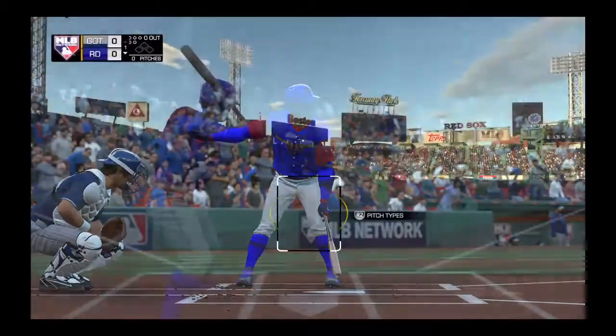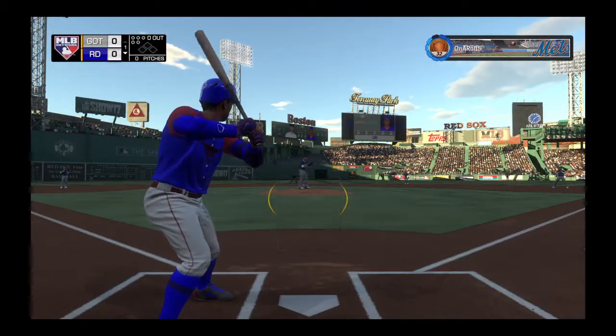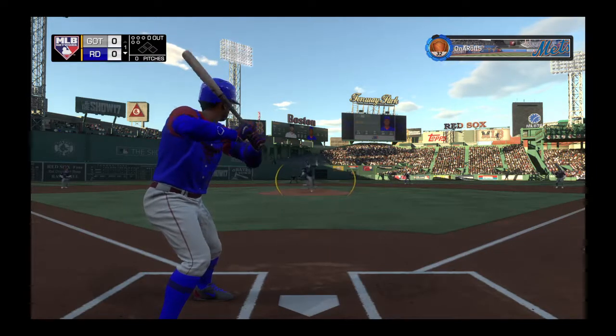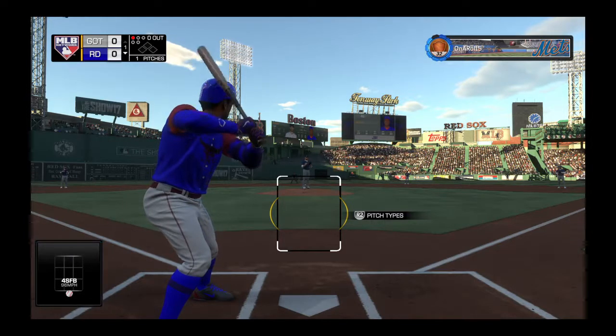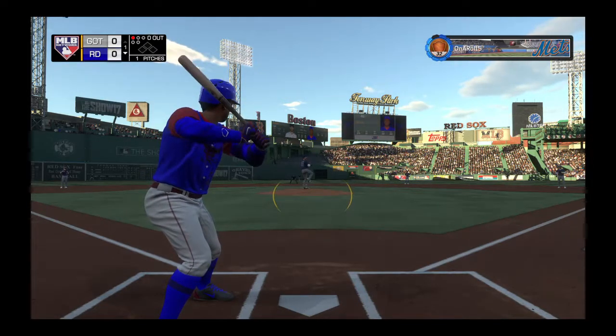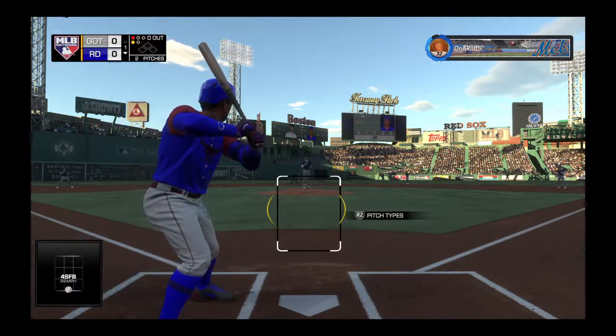Stepping into the box, number 24. He'll lead things off here in the bottom half of the first. Fielder, number 24. Now a fastball that couldn't quite find the zone. It's ball 1. Into his windup. Here comes the 1-0. Right over the middle, knee high.